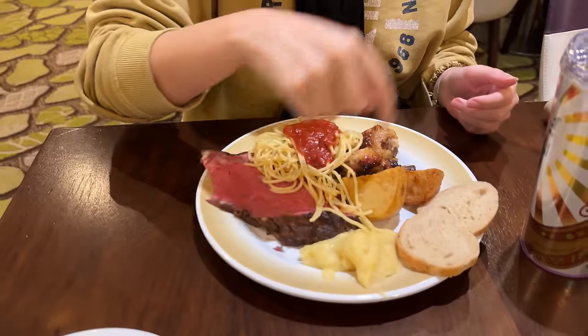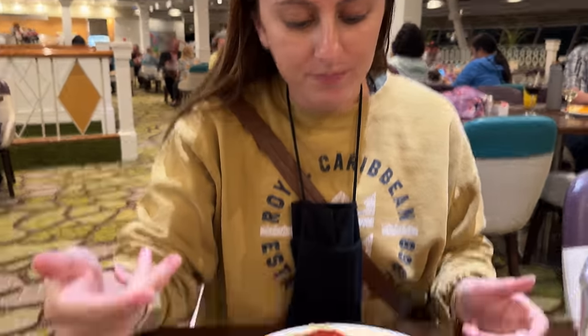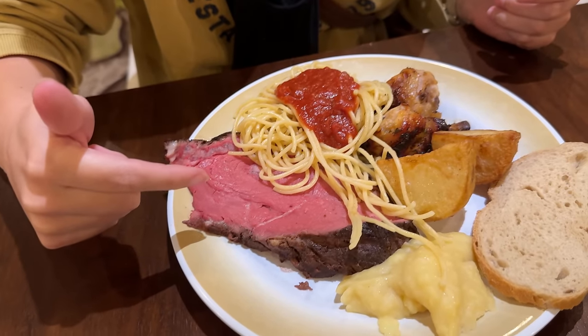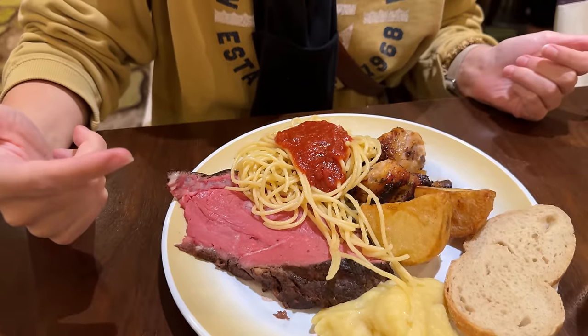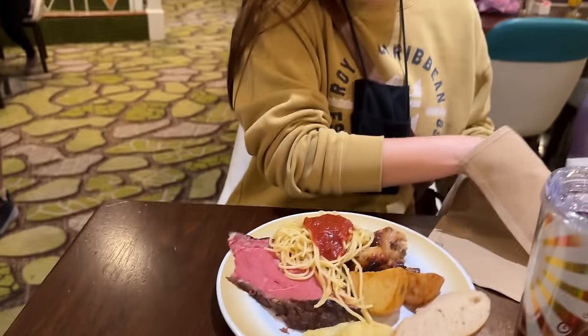So I got two different types of potatoes, the same that Brian got, and mashed. I got a slice of bread because I didn't know. That was a mistake. And then I got these honey garlic chickens. And then I don't even really know what this is. It's some slice of beef. Kind of looks like prime rib. I'm not sure. And then obviously pasta because we're in Italy. Well, we're not yet, but we're nearby. Soon. Is it a crime to get pasta in the Windjammer right before we go to Italy? Yeah, but when in Rome. That meat looks really rare, by the way. It does.